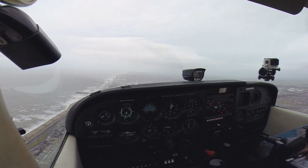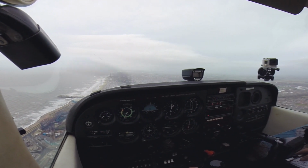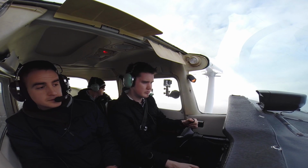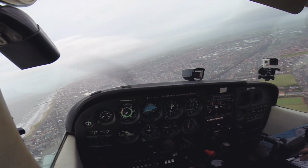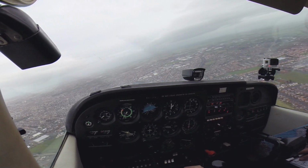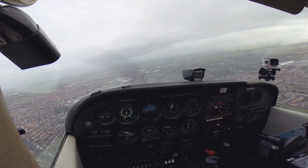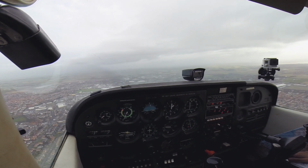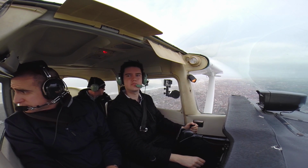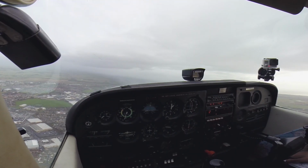Traffic is turning base. Okay. We're going to be very fast on downwind, I think. Golf Whiskey Whiskey, downwind touch and go. Golf Whiskey Whiskey, runway 28, report final number 2, following the Cherokee ahead. Are you visual with the Cherokee? Yep, it's on our 2 o'clock.